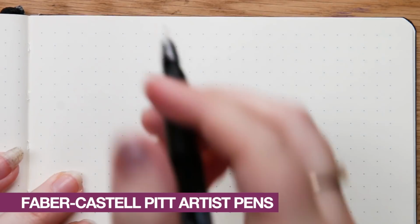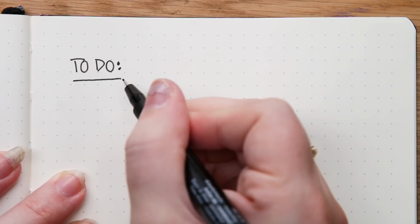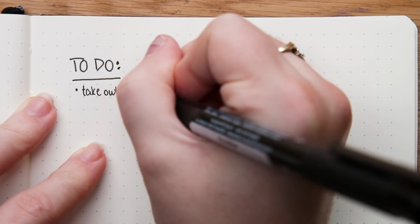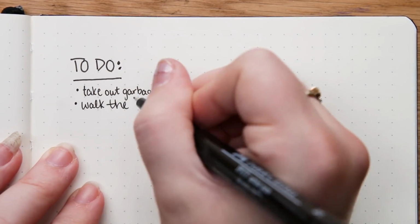This is a FaberCastell Artist Pen. I have it in every size. You can get a pack of these for super cheap, under $10 for pretty much all the basic sizes. And honestly, you could survive with nothing but this pack of pens and just be totally fine. I am a huge fan of these pens. I've been writing with them for months and they are great.